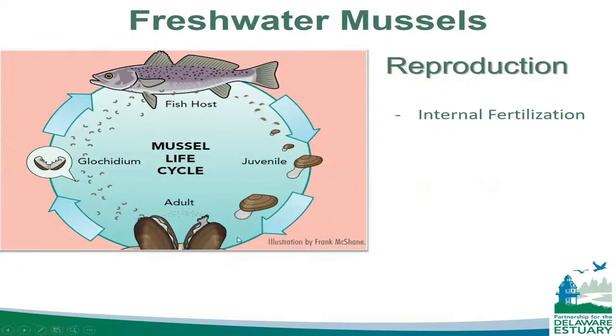However, these freshwater mussels have been able to adapt. Males release sperm, and females take in the sperm and fertilize their eggs internally, so they have control. They're keeping their glochidia inside of them, and they're waiting for a fish host. And so this is another fascinating part of their life history.